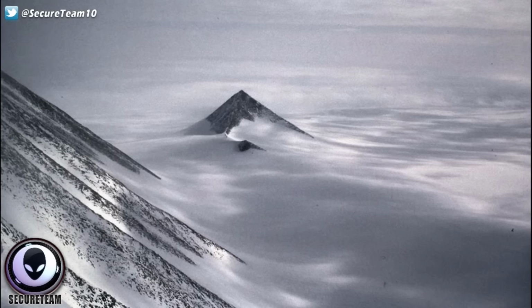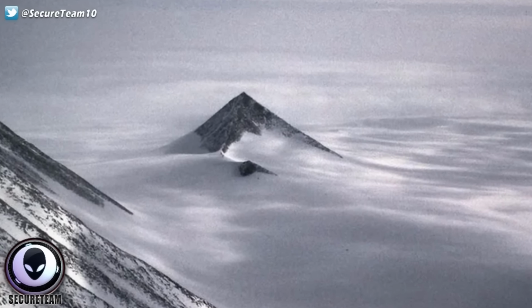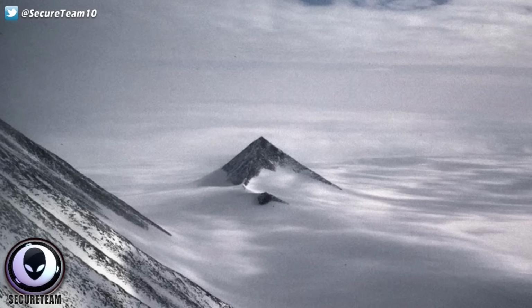And then the article goes on to talk about the pyramid that we mentioned a second ago, also found on Google Earth and has been found in various pictures where we've had people who have traveled there, explorers, hikers who have climbed these mountains and reached one of these. I don't know, eerie. It looks eerie to me, this pyramid that you're seeing in this photograph here.